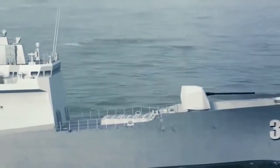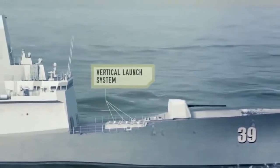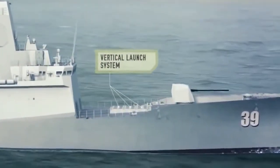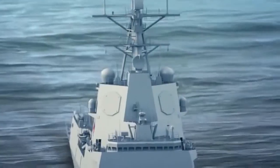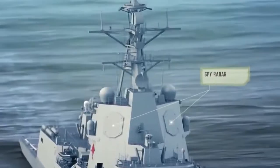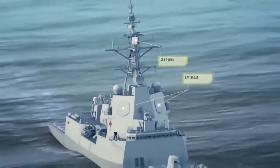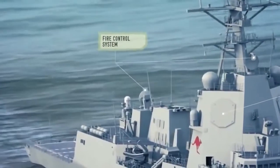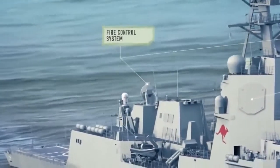Air warfare capabilities include a 48-cell vertical launch missile system, using Standard Missile 2 and Evolved Sea Sparrow missiles, supported by the Sky Search Radar, the Spy, and Horizon Search Radar, the Spook, and the Mark 99 Fire Control System for illumination of aircraft and anti-ship missile targets.